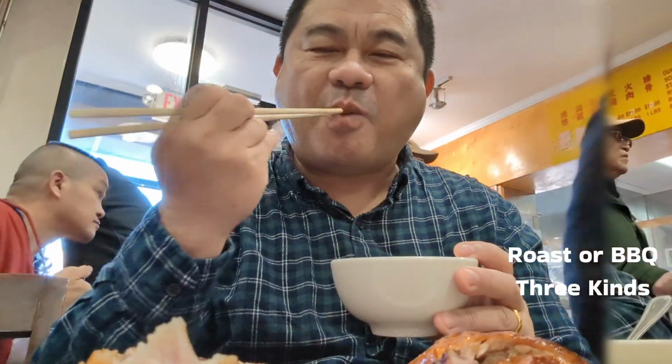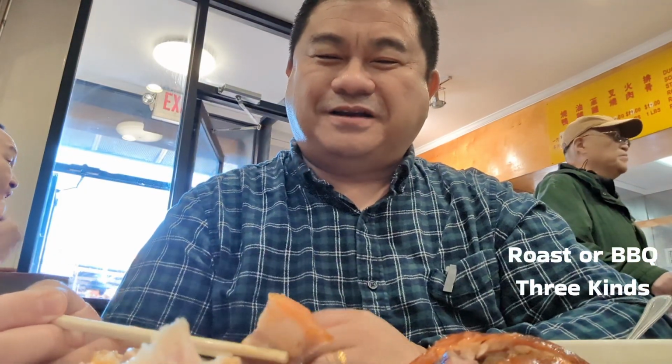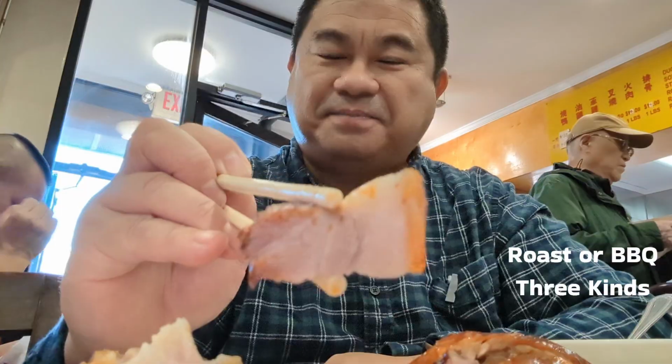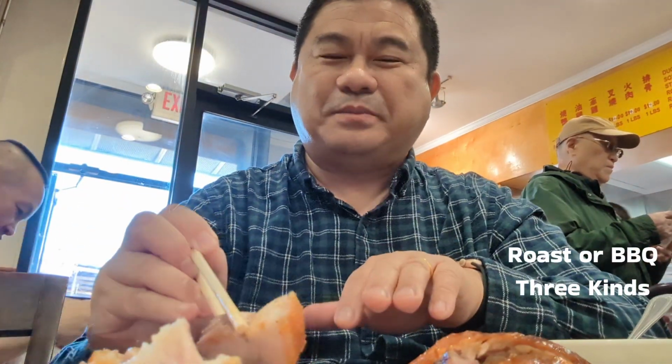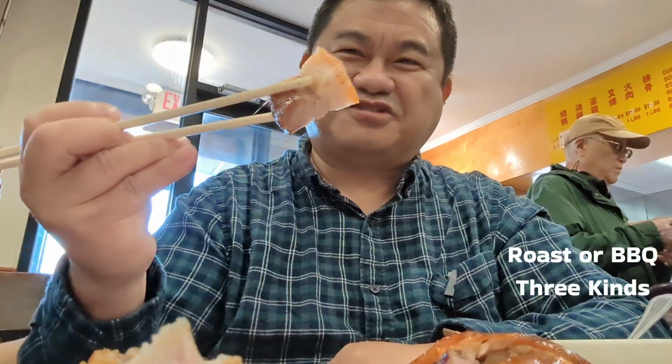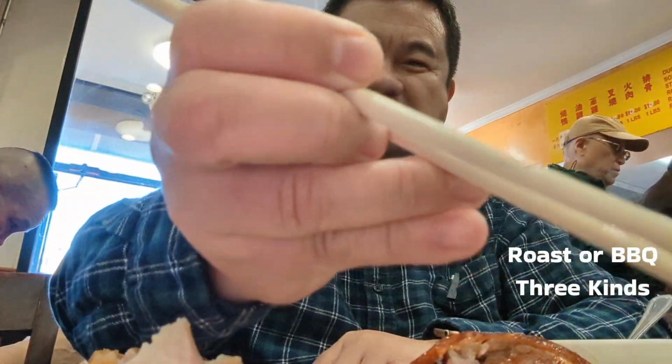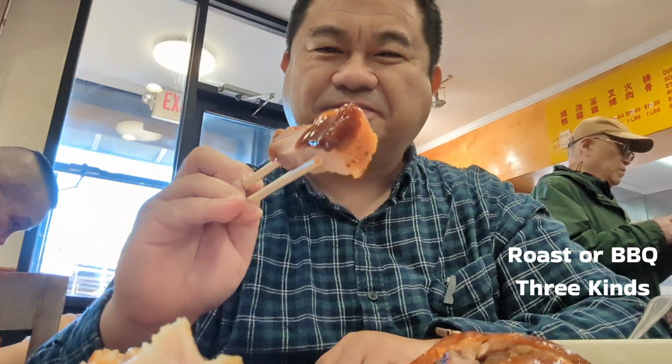It's done well. The next part of this dish that I'm going to have is the roast pig. Look at this. Nice big piece of crispy pork skin right there. Nice fatty piece. And that is what I requested. So I'm glad they honored what I asked for. So let's try this. But before I try it, I'm going to dip it into the sweet sauce, the hoisin sauce. So here it goes.